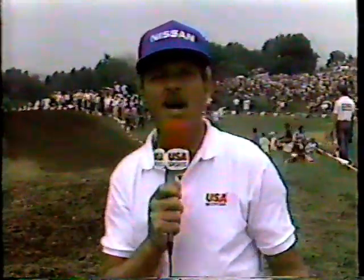Larry, the battle everybody's been waiting for between Hannah and O'Mara. Maybe this is Hannah's year and he's going to get his first one. Hannah's showing the confidence as he comes over the top of the jump, making the pass on O'Mara, holding one hand up in the air. It looks like it's going to be a good race.